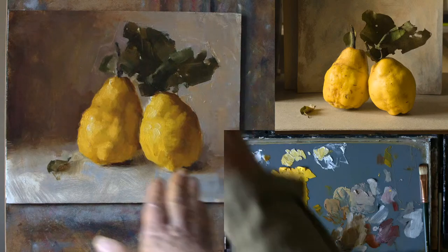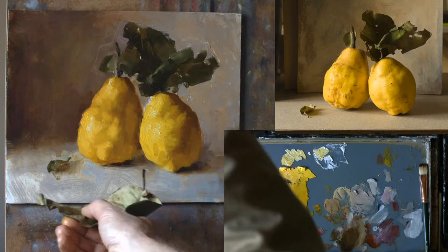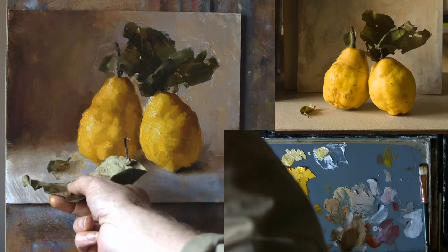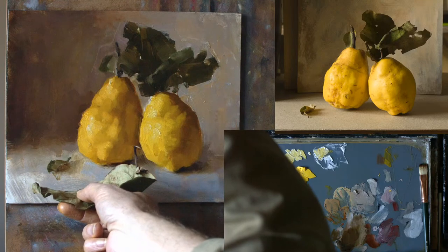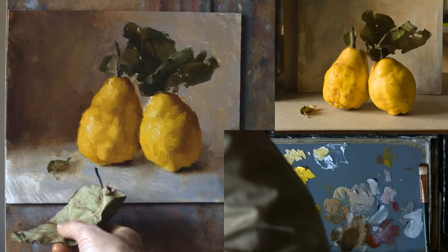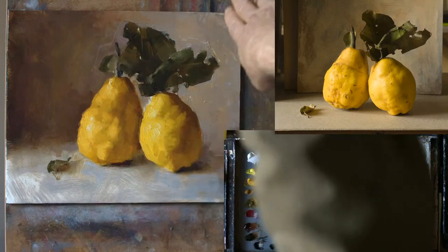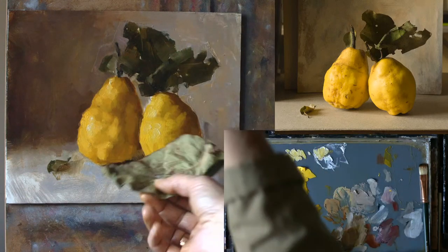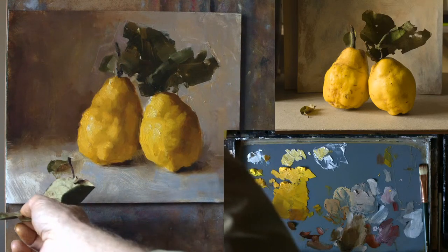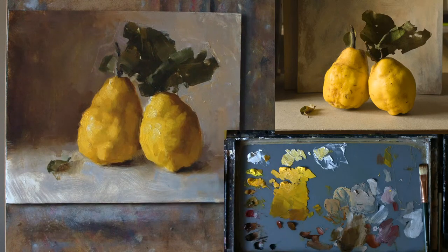And I'm also wondering about something here. I've got some more quince leaves, and I was wondering about adding another leaf. Just a shape, to kind of bring this out more. Undecided.